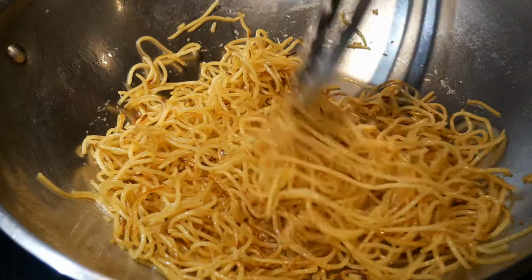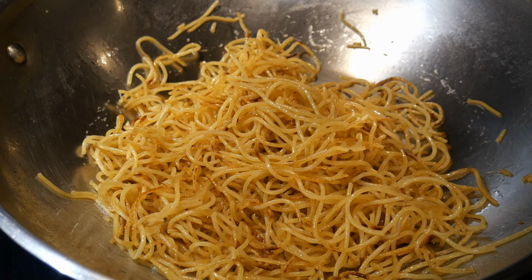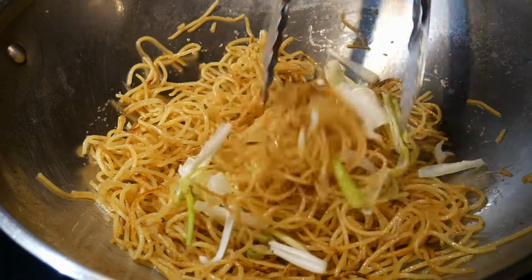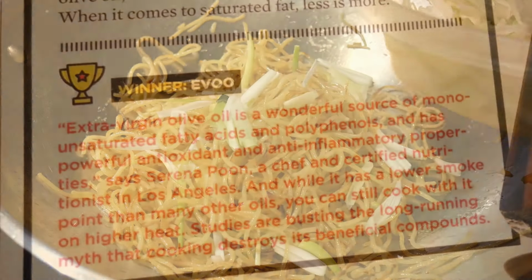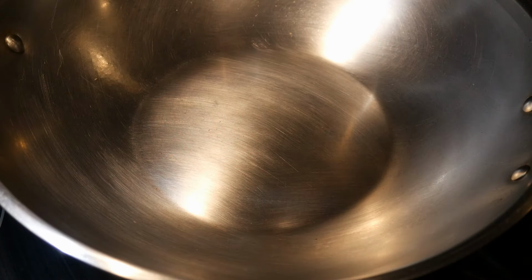Which cooking oil is the best? Which cooking oil is most nutritional? And which cooking oil will work best for stir frying? And among all the cooking oils, extra virgin olive oil has been talked about repeatedly to be the most beneficial oil. It has great nutritional quality, and it has been shown to have many health benefits that other oils lack. So I decided I'm going to give it a try.